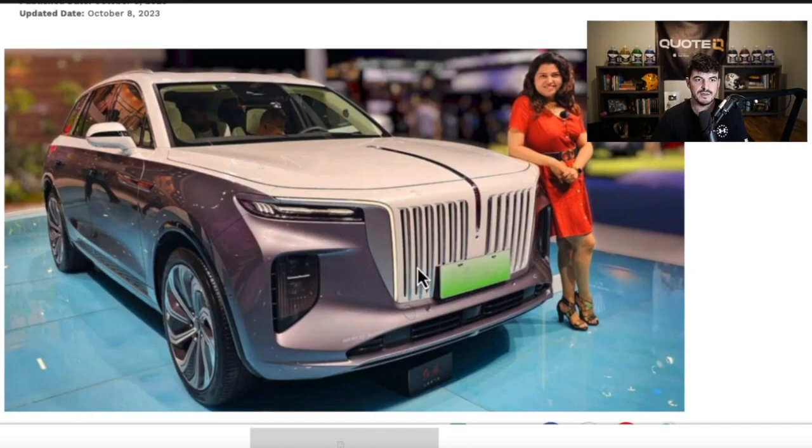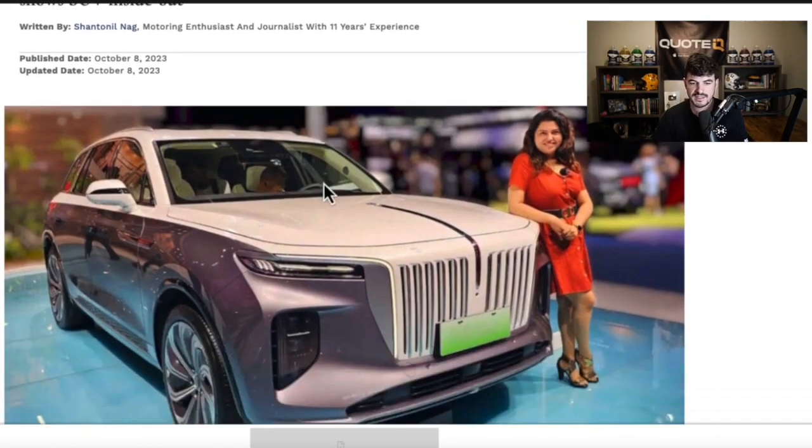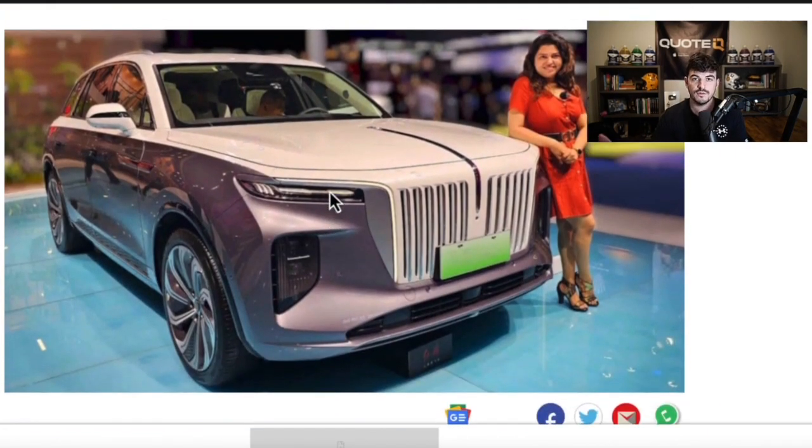I believe it's made in China from what the description says, Chinese vehicle here. I mean, who would have thought China would be copying people's products and trying to sell them off as their own, right? It doesn't sound like China at all. But when we look at the front end of this, I can see some of the boxiness within what a Rolls-Royce looks like. You got the SUV, which is the Cullinan, and then obviously this is trying to be luxury. From the interior here, you can see some nice headrests.